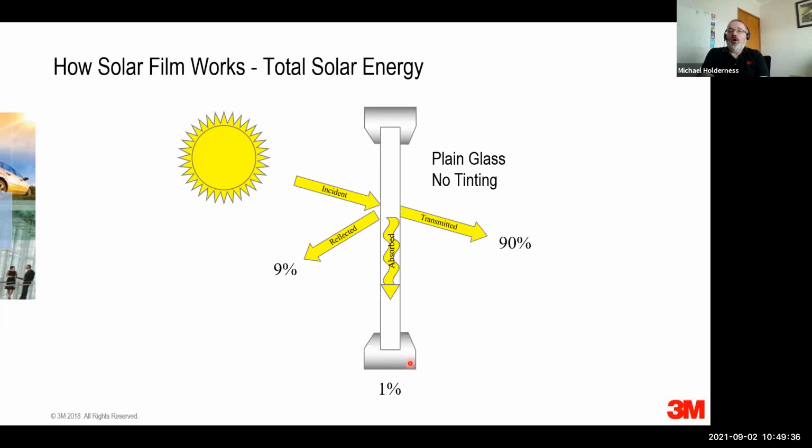So on a hot summer's day, you can put your hand on the glass, and that's why the glass will feel cold. Only 1% of that energy is absorbed in the glass. So you touch a pane of glass on a hot day, it's still going to be cold.